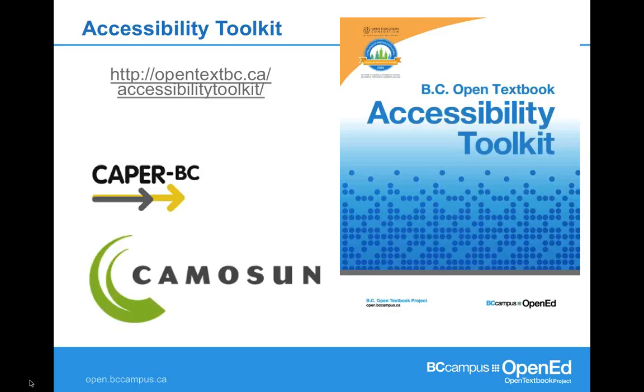Another collaborative project we worked on was the Accessibility Toolkit. We worked on that with CAPER-BC, which is a great partner. They work with adapting and updating educational resources to make them accessible to students. So we worked with them and Camosun College to create the Open Textbook Accessibility Toolkit, which walks instructors, librarians, educational developers, and instructional designers through the process of creating accessible open resources.